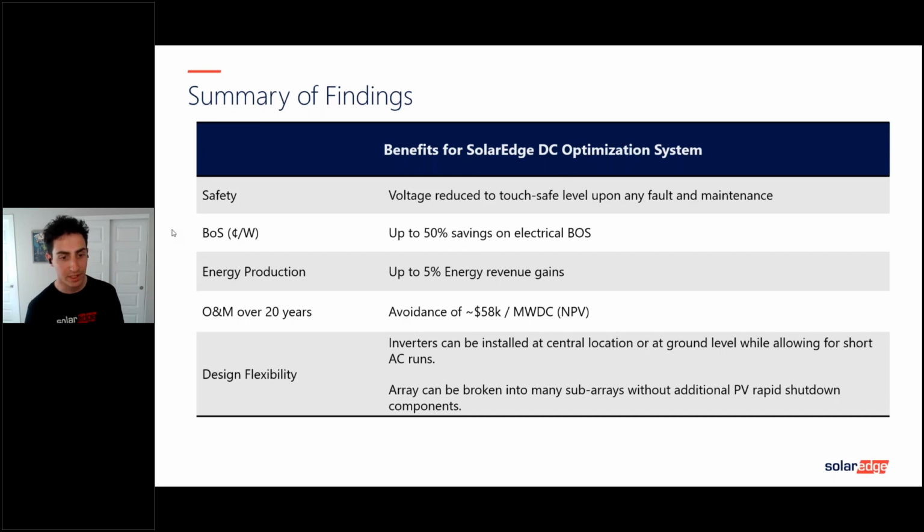On the energy production side, increased energy revenues of up to 5% over the system lifespan. O&M, reducing costs by leveraging the web-based real-time monitoring at optimizer level. And finally, design flexibility, with inverters being installed centralized or at ground level. All of these are options. The array can be broken into more sub-arrays, and more rooftop space can be maximized without having to add additional rapid shutdown equipment.